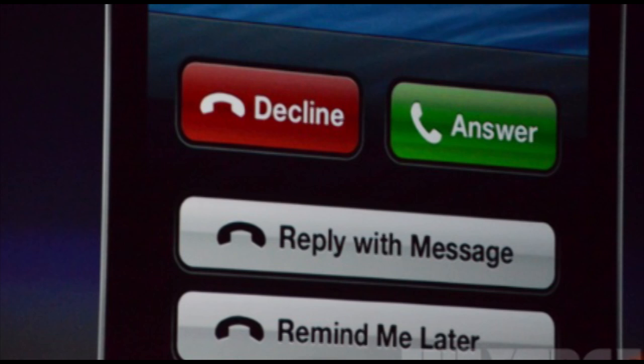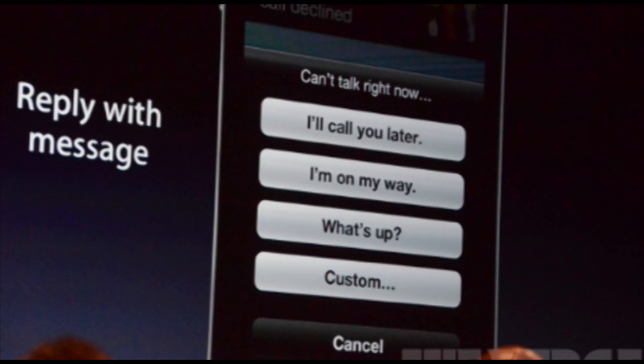Now, another cool thing that they added is reply with message. This is really cool. If someone's calling you on your iPhone, instead of answering, you can just hit reply with message. You can also do remind me later, actually answer, or decline the call. But if you click reply with message, you can reply with one of these stock messages. It's going to send a text message saying can't talk right now, I'll call you later, I'm on my way, what's up, or custom.